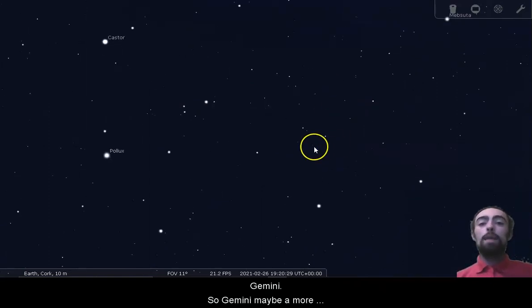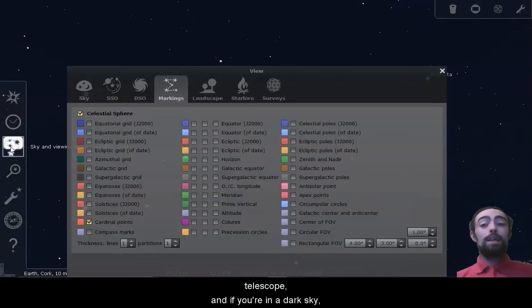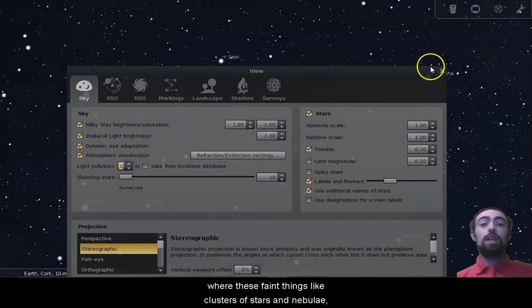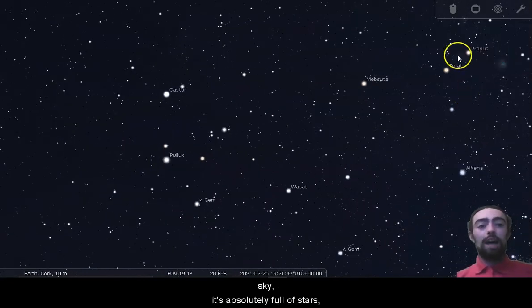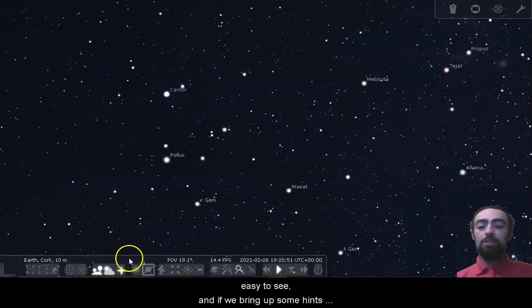So Gemini may be a more rewarding area of the sky to look if you're using a telescope, and if you're in a dark sky, where these faint things like clusters of stars and nebulae get a little bit easier to see. So we can see here, looking at Gemini in close-up in a dark sky, it's absolutely full of stars. Those fuzzy nebulous shapes become a lot more visible and easy to see.